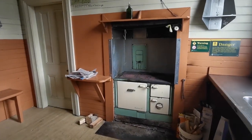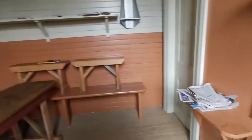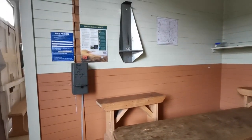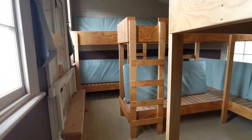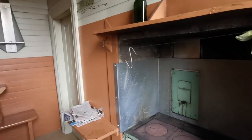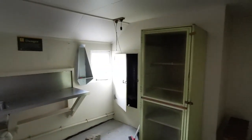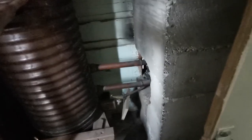Neat. Wonderful old range. Fantastic, you don't see those very often. And the bunk room. Still got its light bulbs. Or one of them anyway. And what's through here? Oh, another kitchen. It's heated by the range. That's cool.